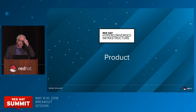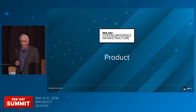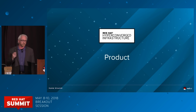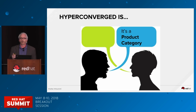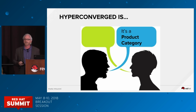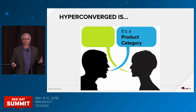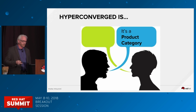So I mentioned, we've been to market now for just under a year, about 10 months or so, with Red Hat Hyperconverged Infrastructure, and we've learned a couple of things. We've observed things with the customers that we're dealing with, and some of them are quite interesting, right? I think this room probably recognizes that HCI is effectively a logical outgrowth of converged systems and VM-aware storage, right? That is what formed the initial product category in the market, and that's what most people think of when they think of hyperconverged.